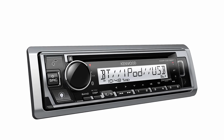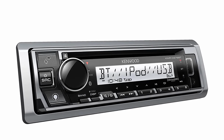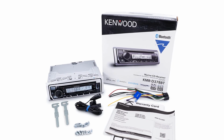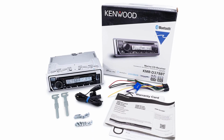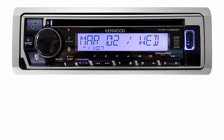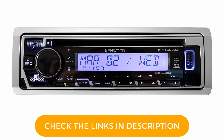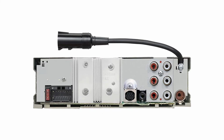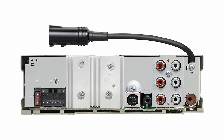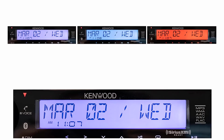Bluetooth connectivity allows users to stream their favorite content straight from their smartphone. You can even connect up to 5 Bluetooth devices at the same time. This means everyone gets a chance to take control of the audio. Front USB inputs allow you to load up albums saved to a flash drive. There's also access to digital radio for checking the news. This marine radio with CD player is one of the most versatile options on the market, with marine control support built in, and access to Sirius XM.